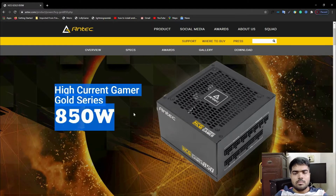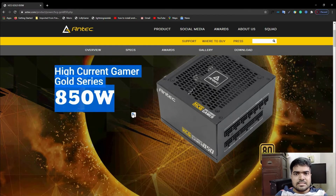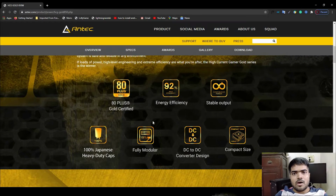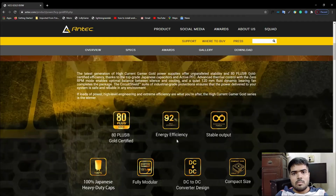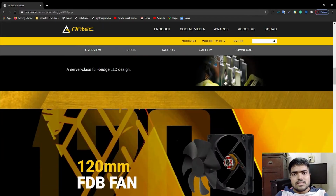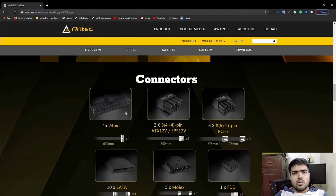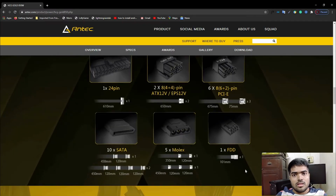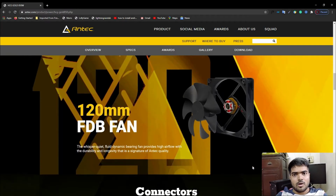Talking about the power supply, it's the Antec 8CG 850 watt power supply. It's an 80 plus gold certified power supply and has a warranty of 10 years. It's a fully modular power supply. Talking about the connectors, it has a 24 pin connector, 8 pin 12 volt EPS, 6 plus 2 pin PCI connectors, SATA connectors and Molex connectors. It has pretty much all the connectors that you would get with a power supply.